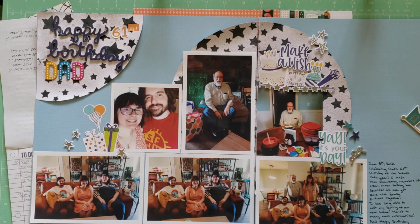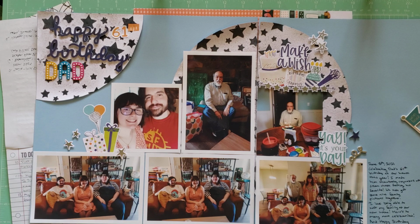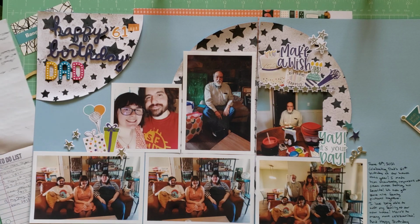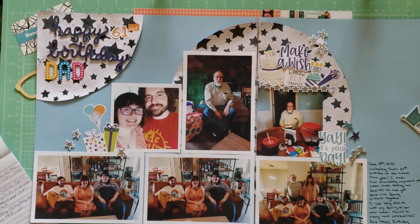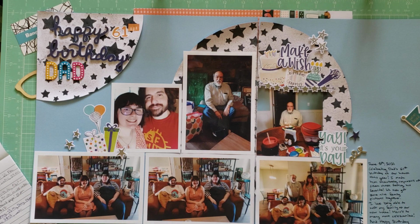And I got to play with my texture paste that I've gotten and my stencils. So I made these papers using that texture paste and stencil. That was a really fun thing to play with. This is also using some Simple Stories Birthday Bash for the little ephemera bits. Birthday Blast is what it's called, sorry.